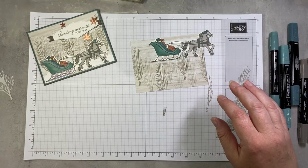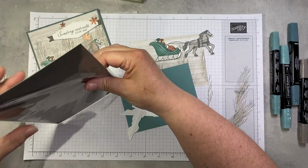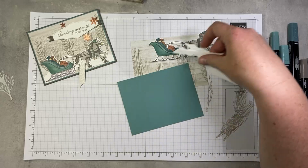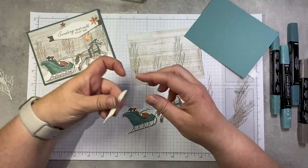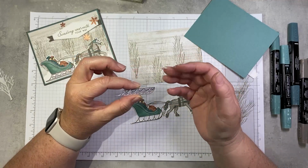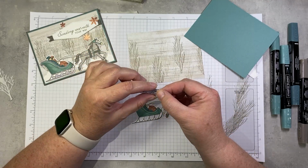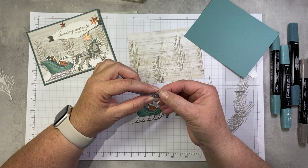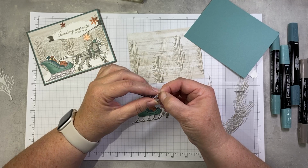All right, so now we are going to build our scene here. Oh, we have to decorate our sleigh. Forgot to add our little metallic accents. So I have a die cut. This is cut from the silver metallic specialty paper. And this again is an online exclusive. It was in the catalog last year. It has moved to an online exclusive. A lot of people thought that it retired. It did not. You can still get it in the online store.